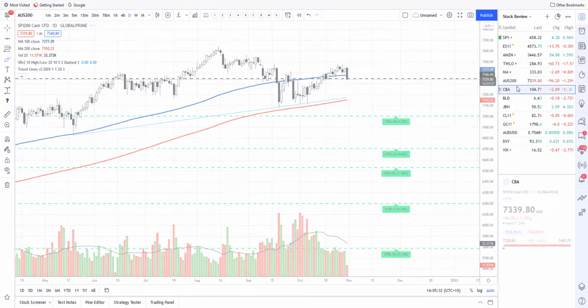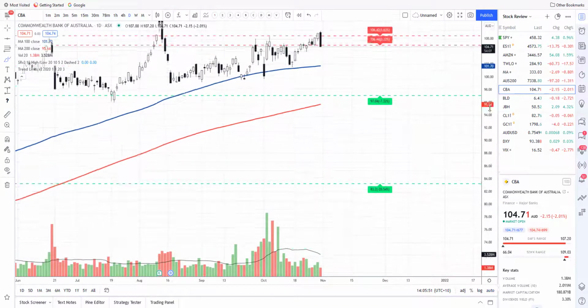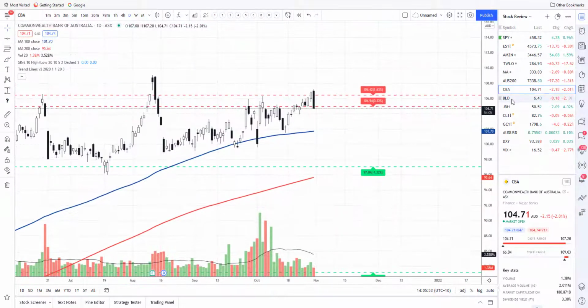Here's CBA also hitting its head against a massive resistance level that we have been holding since June. And I do believe we didn't have any extra increasing volume really as we were going higher. So I do expect us to probably come back down to the 100 simple moving average on CBA. So keep that one in mind. Probably a little bit more selling to occur on CBA. If you do have shares, probably look to just sell some out of the money covered calls on this one.